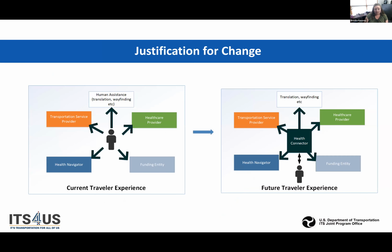So in our outreach efforts, various interviews and focus groups, listening sessions, a lot of groundwork was done. And any of you who work with people in the community won't be surprised to know, especially with healthcare and transportation, that there is a lot that goes into helping people. So on the left is kind of the current model of how things are done.